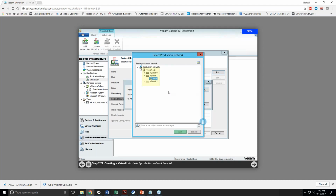Here, I have to actually select where that production network is. So you can see here we've got multiple vSwitches. I'm assuming these are standard switches in the vSphere environment. So on vSwitch 1, I've got LAN. I'm going to go ahead and select that. What that does is it's going to connect the proxy in software to that port group.